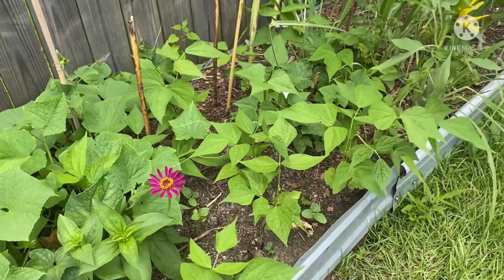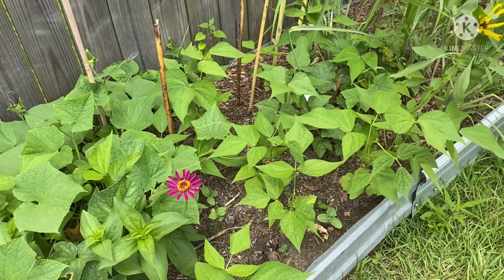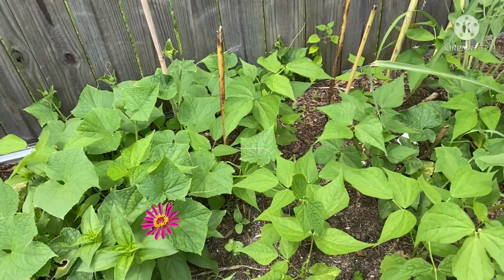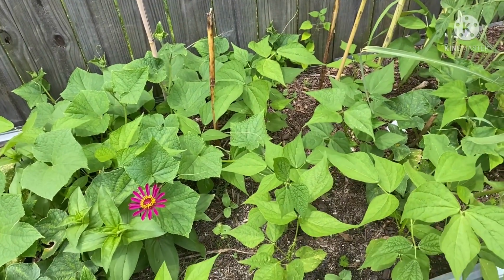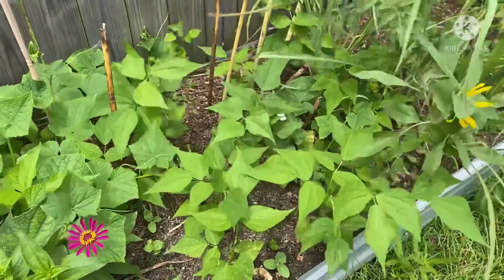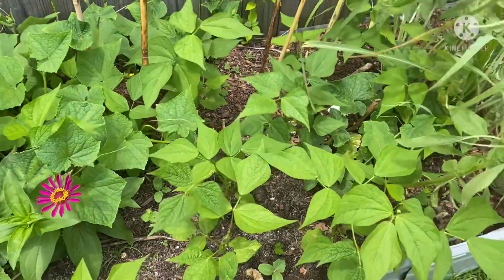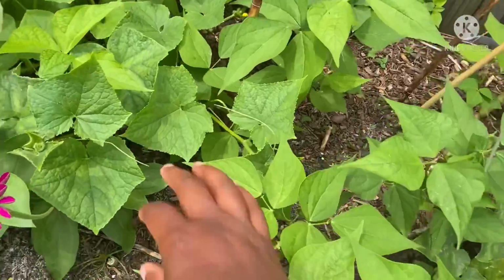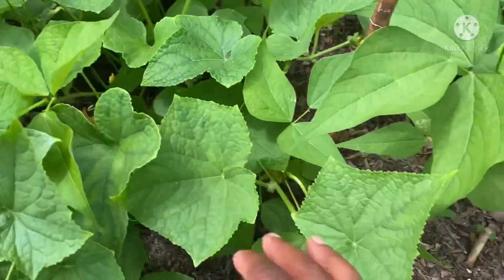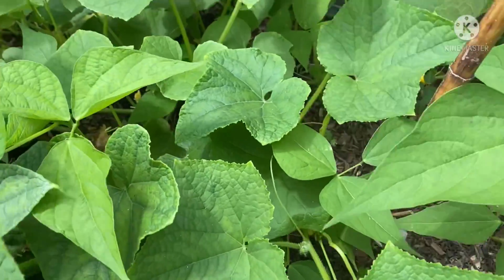These are the beans that we started from our midnight black turtle beans, painted pony beans, that I harvested that were kind of already open, and I wasn't really sure if they were gonna germinate or not, but they did. So there's a second round of beans coming up for the buyers who will be moving in. There are more melons and pumpkins going, and there's still a couple of cucumber plants in here also.